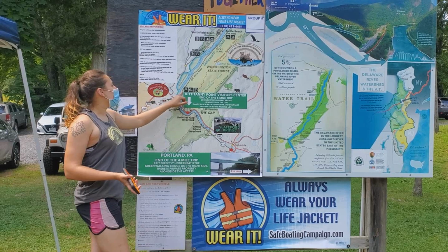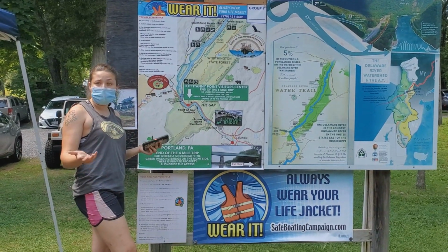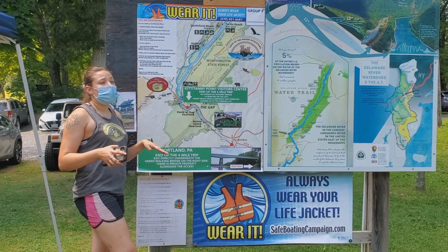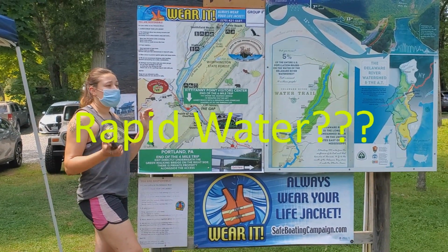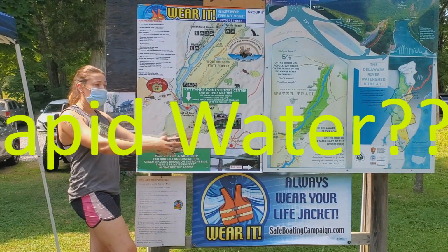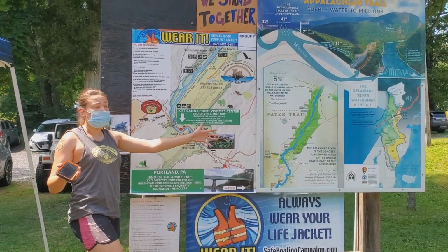After you pass these two big islands right about here, you'll see two stone pillars. It used to be an old railroad bridge, those are the two dots on your map. There's going to be a little bit of bumpy water through there. It's not even really a rapid, it's just fast moving. If you're in a hard boat, just make sure you're pointed straight and you go right through them. If you're in a raft or any kind of inflatable, no worries, you guys will go right over them.